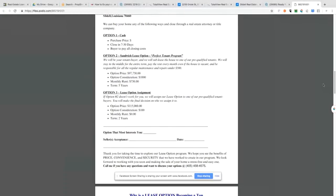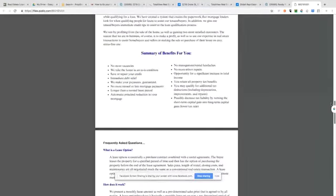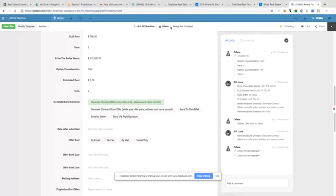We just got to get these offers in front of them, let them know you're there and that it's available, and that's what we'll do. So anyway, that's it, guys. That's how you do an offer. Pretty straightforward. All I do from here is email it to them, and then they get put into the follow-up system.